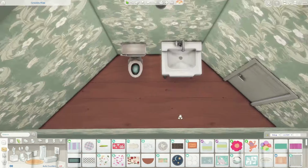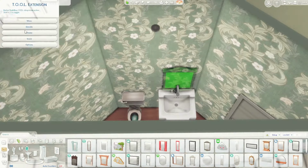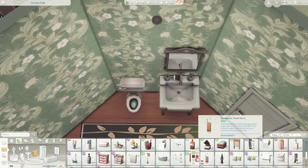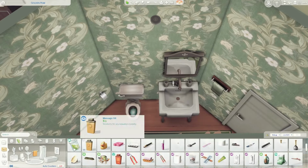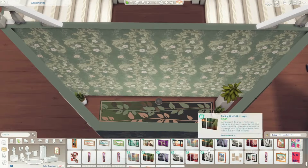Now this is the downstairs bathroom. It is very simple, you know, a toilet, a basin, I put a mirror and then some plants to finish it off. I don't really know what more to put in a bathroom. I mean, a guest bathroom is rather something very simple. There's not really much you can do with it. So yeah, that is what I did there.